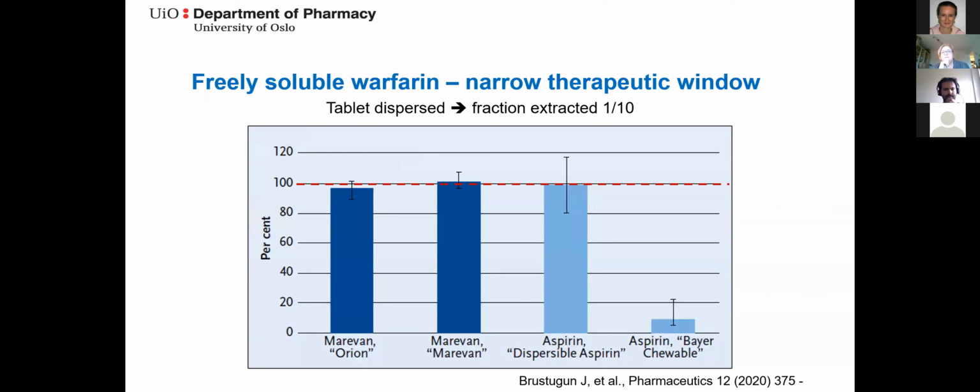However, warfarin is much more soluble. And with a more soluble API, the results are also much more in line. On the Norwegian market, there were two different warfarin products, Mydavan and warfarin from Orion Pharma, and both of them behaved well in both of the scenarios.